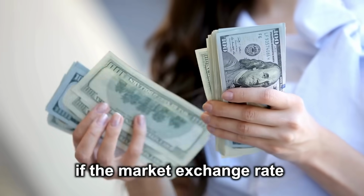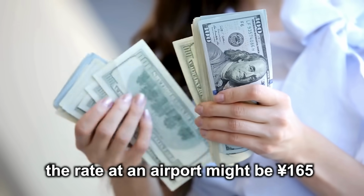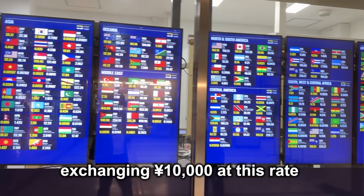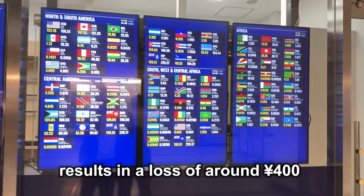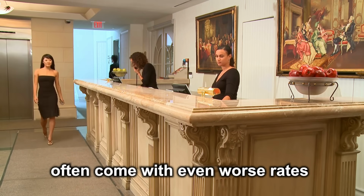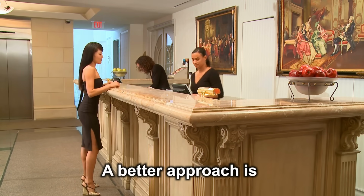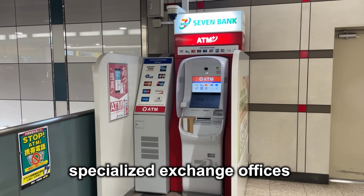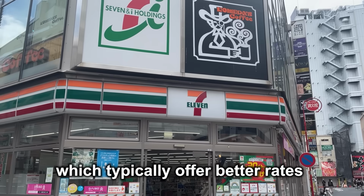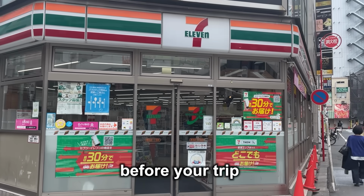For example, if the market exchange rate for $1 is 160 yen, the rate at an airport might be 165 yen. While this may seem like a small difference, exchanging 10,000 yen at this rate results in a loss of around 400 yen. Hotel exchange services often come with even worse rates, making it an expensive trade-off for convenience. A better approach is to use local banks, specialized exchange offices, or ATMs from services like 7bank, which typically offer better rates. To avoid unnecessary expenses, research locations for these services before your trip.